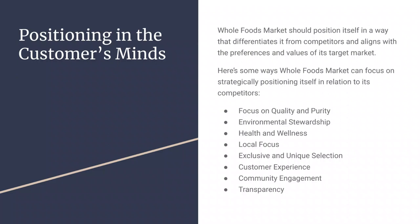So the next thing is an exclusive and unique selection. Whole Foods Market is a retailer that has a lot of kind of unique products. So they should highlight their limited edition items, seasonal selections, and specialty products that are not readily available at competitors. This can help to create a sense of exclusivity and attract customers that are seeking something different.